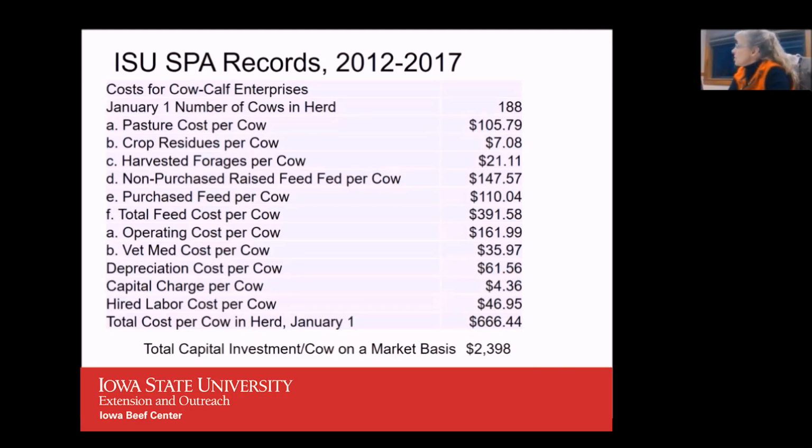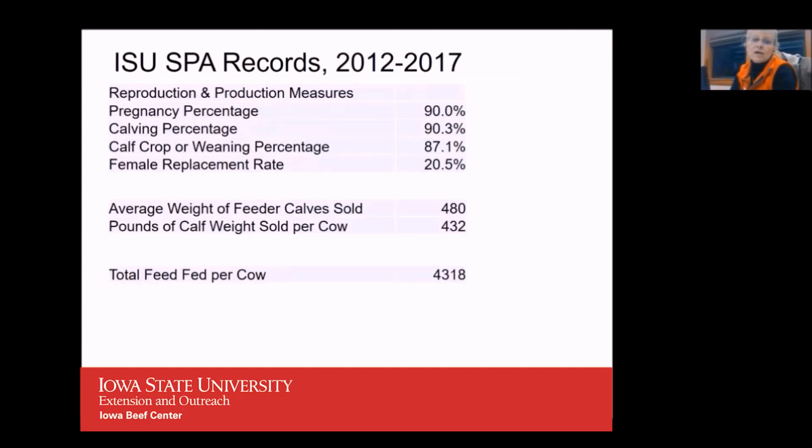And I threw this up here, total capital investment. So this would be the cost of land, the cost of cows, the cost of machinery on a market basis. If we were to value the tractors at today's price, value the land at today's price, about $2,400 a cow. So one of the things is the cattle business is very capital intensive. You all know that, right? You got a lot of money wrapped up in them. But another reason to say, let's pay attention to what we're doing and cost.